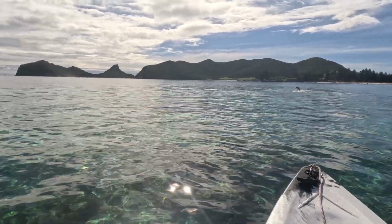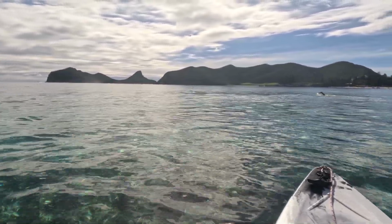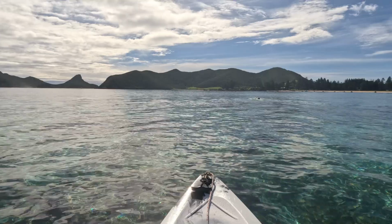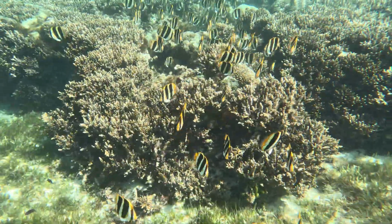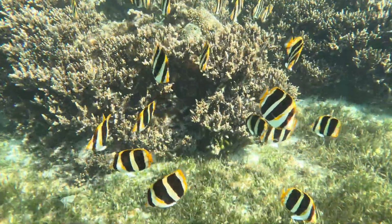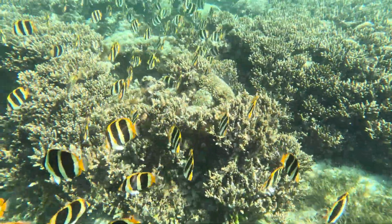So this is coming back from Rabbit Island, Alexander swimming back there and me paddling, and that's the northern end of the island you could see there. And of course on the way back there were things to see, butterfly fish under the water as he was swimming back as well.